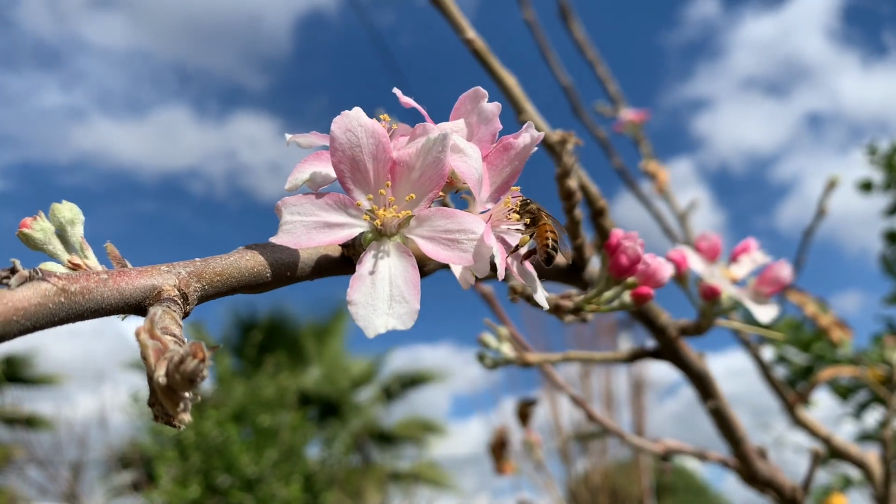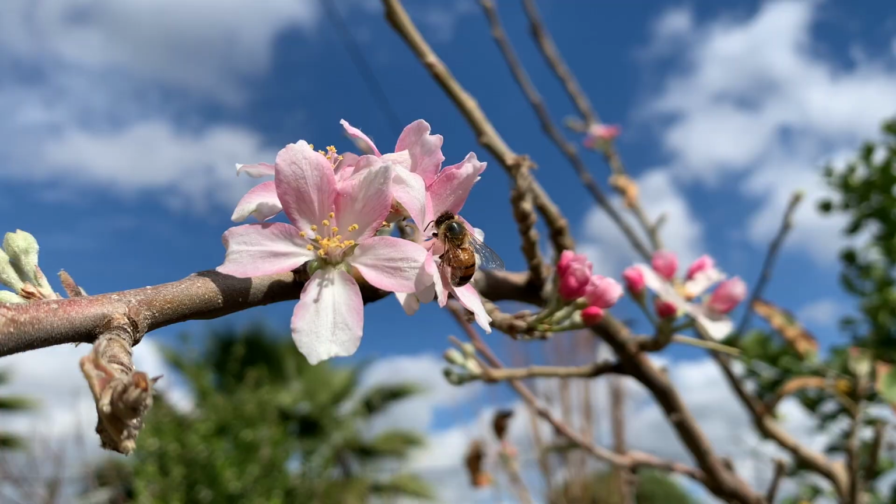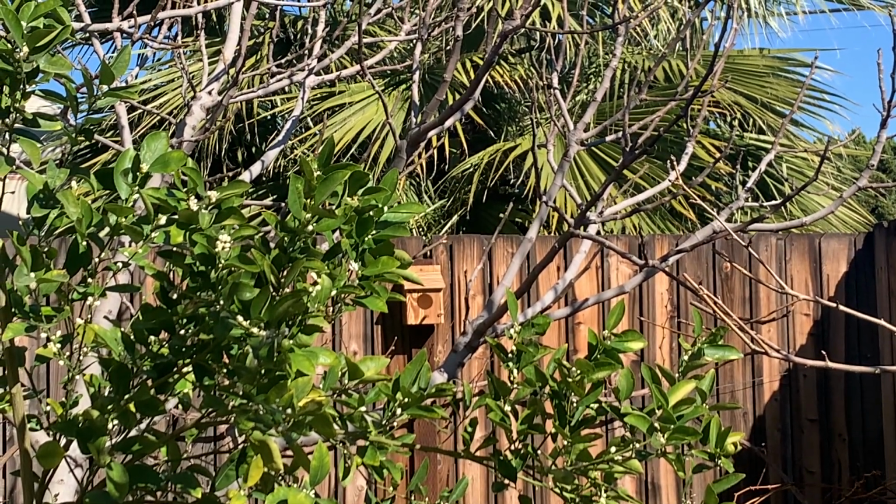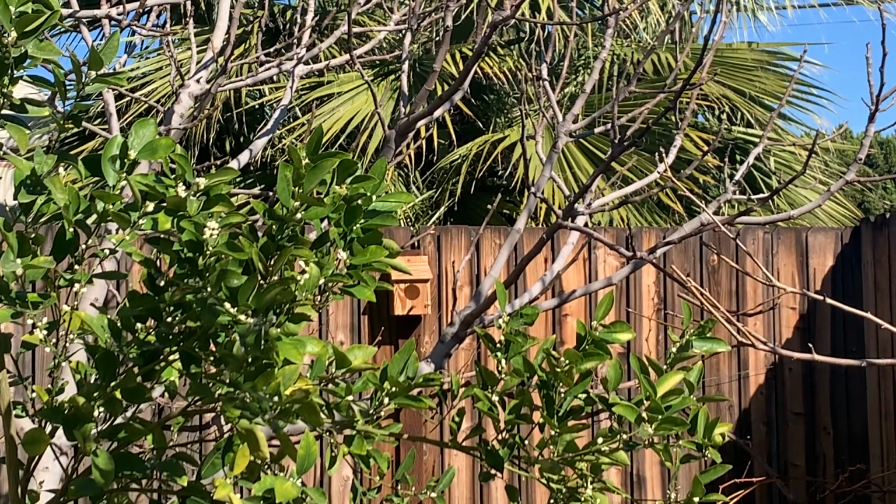Bees are back in the garden, trees are starting to bloom, and birds are starting to sing, and we have a birdhouse ready when they need a place to lay their eggs.